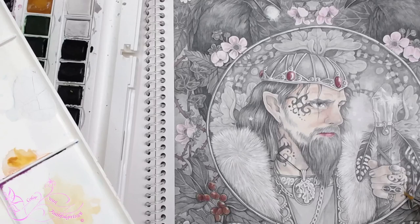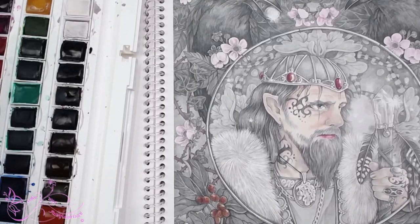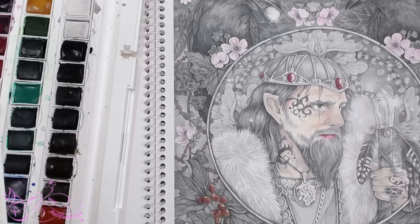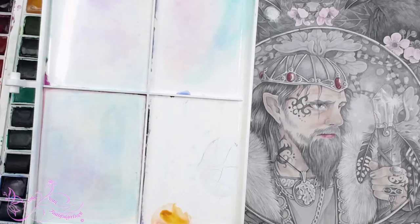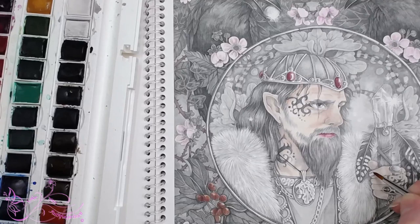Okay, that's good. I think I'll just put a little bit of pink in his nail. I just need to wash that brush really well. That stuff stayed in there. I'm using the number one too in the animation one at the moment. Just going to use some of that pink in his nails here. Nail, there's only one there, isn't there?